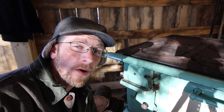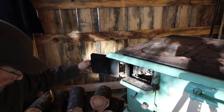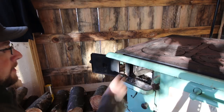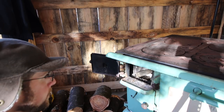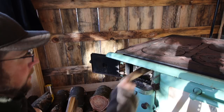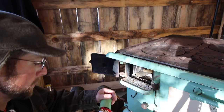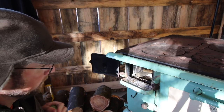I'll take you outside to show you that in a minute. But let's get our fire going first. We'll use a nice match this morning. We won't use a torch to get the fire going.